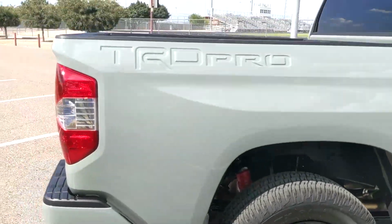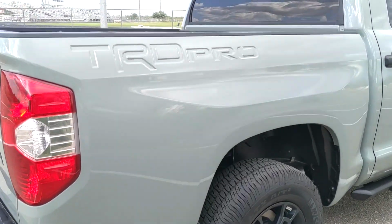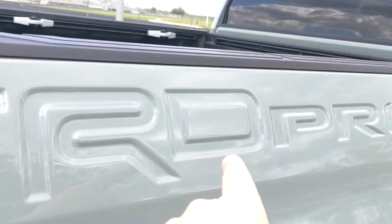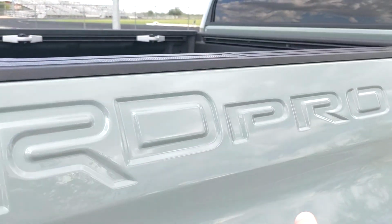But yeah, I'll give you another quick shot of that suspension. And yeah, so future mods. I'm going to get the TRD Pro bed inlays for the bedsides. I think the TRD in red and then Pro in black. Let me know what you guys think.